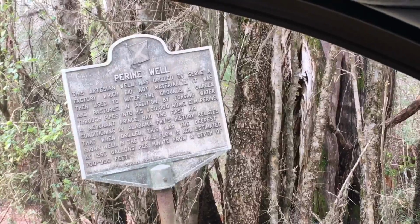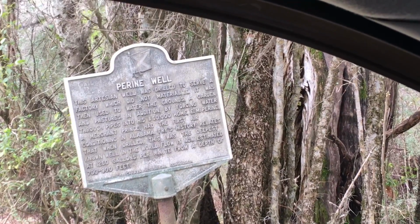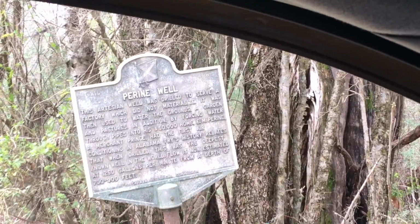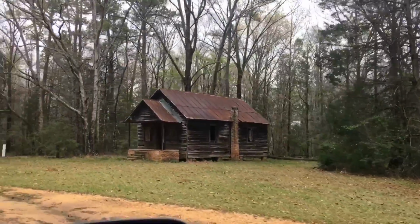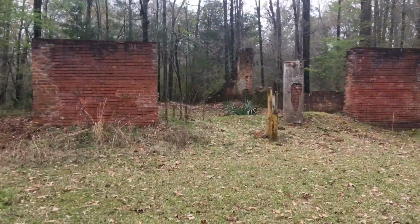And according to the sign, when it was drilled, it was the deepest known well in the world. An estimated 1,250 gallons per minute from a depth of 700 to 900 feet. This is the old Methodist church. Built in 1849.